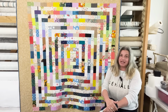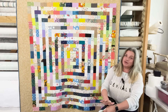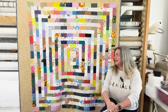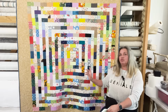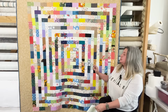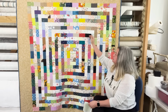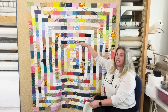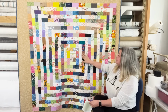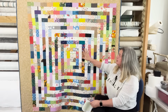Great for a car ride. Perfect size for a car ride. I always have a blanket or a quilt in my car. I think it turned out fantastic. The worry with sewing so many pieces together on their narrow side and keeping them in a nice straight line is that you'll start to get a wave. And I don't think this did this at all.